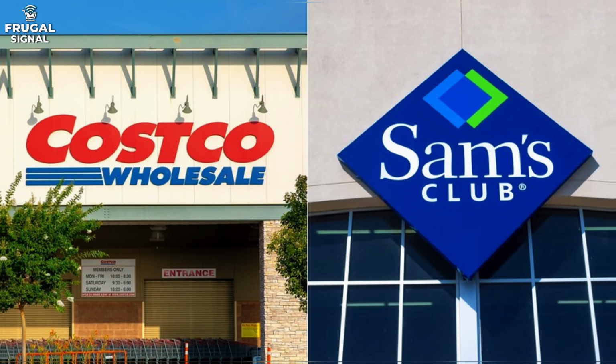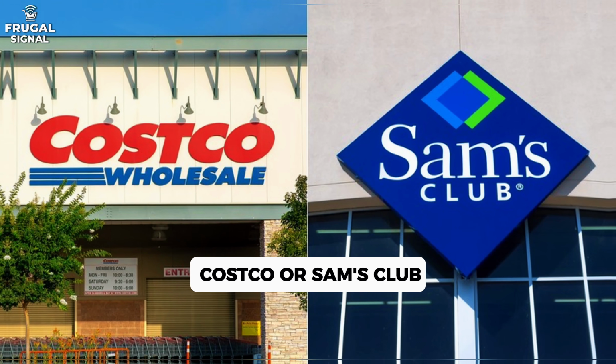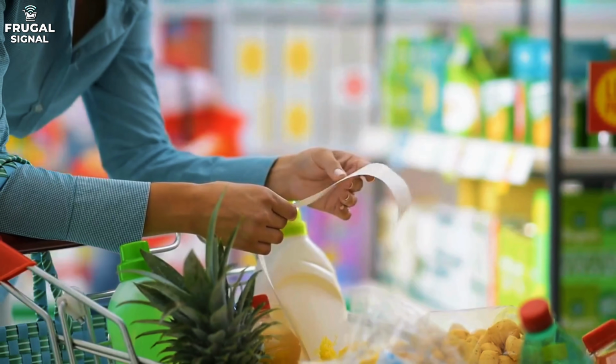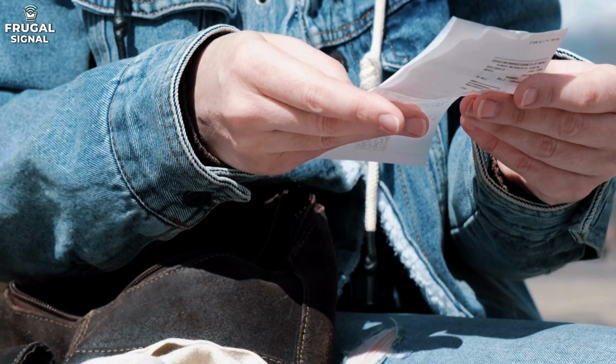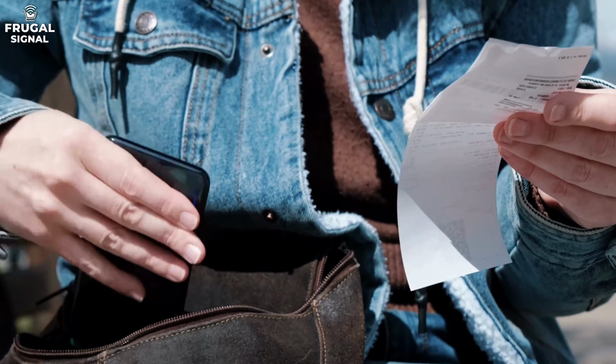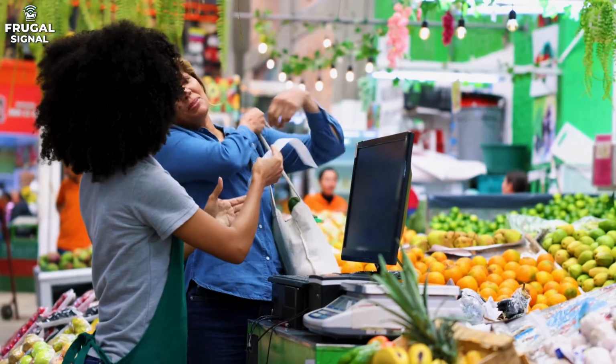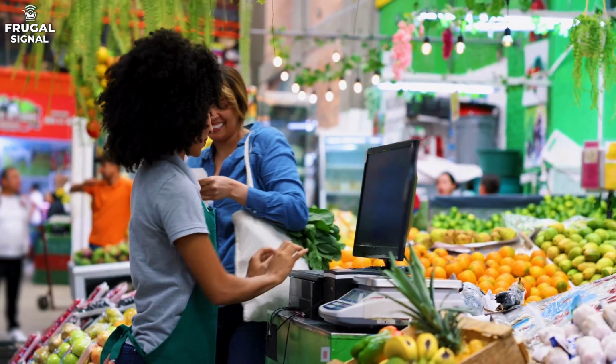At wholesale membership clubs like Costco or Sam's Club, you genuinely have an obligation to allow a receipt check, as this is explicitly stated in the terms and conditions you agreed to when signing up for the membership, and refusing means risking permanent revocation of your membership status.